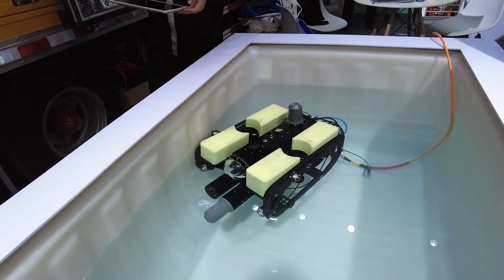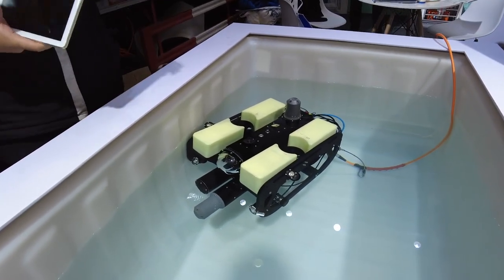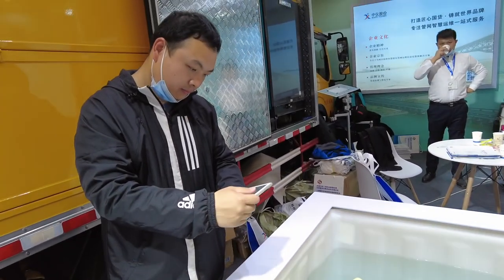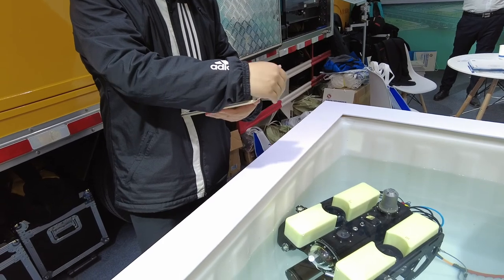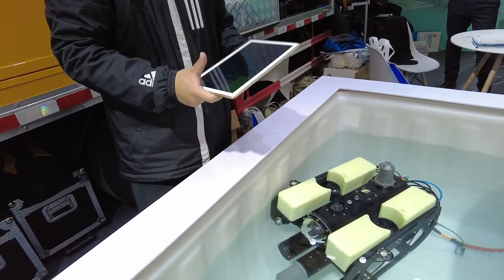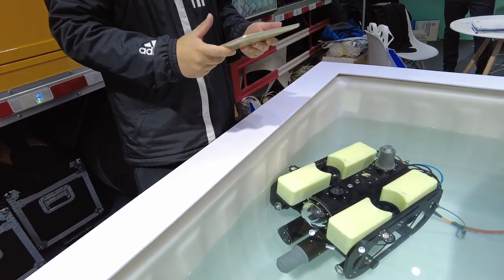Okay, we're going to get some live video going here. Let's check it out in action. He's the gentleman, he's getting it set up. He has a tablet there. And we're going to control the robot.